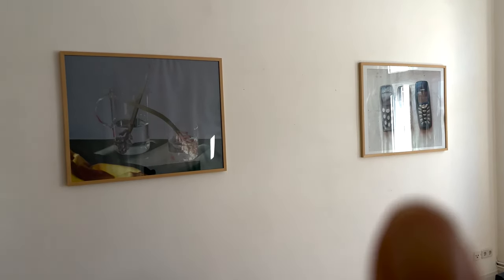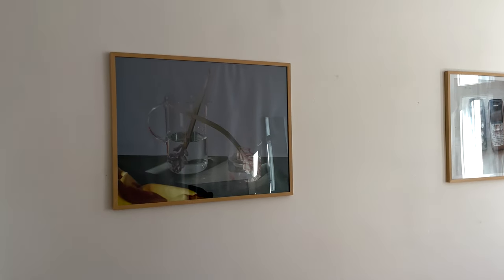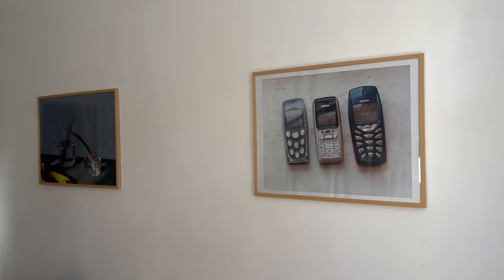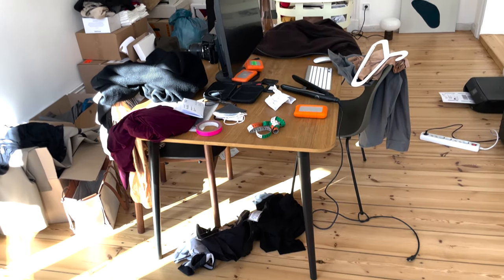Those are two images from friends of ours. This is from Alex Kilian, and that is from Tom Blesch. Oh yeah, I can't wait to show you the finished situation of this mess.